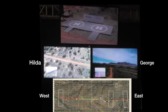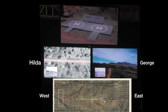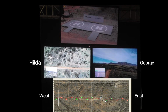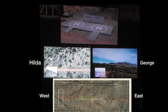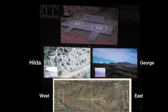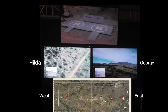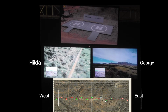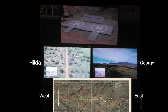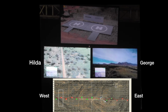Hilda arrives at the target sensor and begins a pre-programmed search pattern. Almost immediately, the source of the alarm is detected by Hilda, a citizen acting as a border intruder. Hilda flies her search pattern. George is racing west to intercept his target, more than a half-mile away.